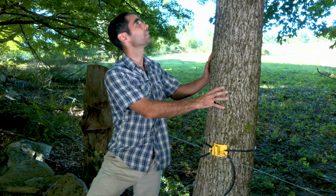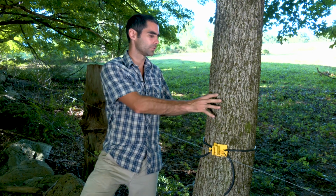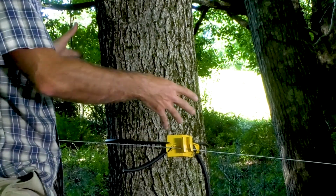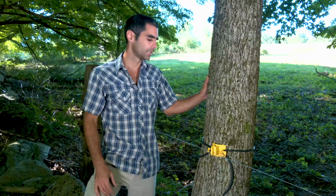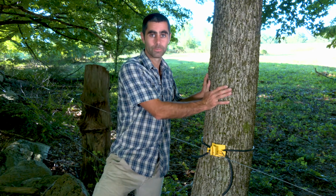For a tree like this young sugar maple that I don't want to necessarily put a hole in, maybe it's a tree I want to grow into a saw log someday, so putting a nail in it is a no-no if you want to ever saw that tree into lumber. Or in this case, maybe I want to grow it to make maple syrup. Whatever the reason, I don't want to do any damage to this tree.